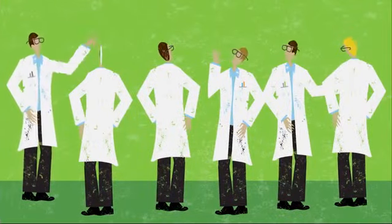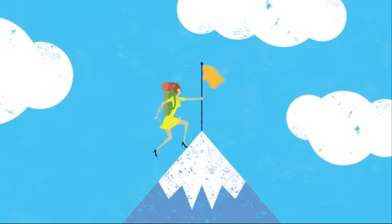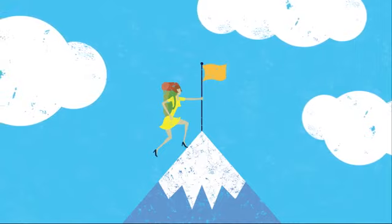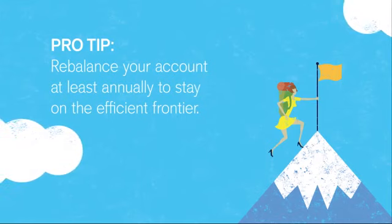Whether you take the investment recommendation from our brainiacs or choose to do it yourself, hopefully now you're a little more confident about how retirement investing works. Just remember, if you do it yourself, you need to rebalance your account at least annually to stay on the efficient frontier.